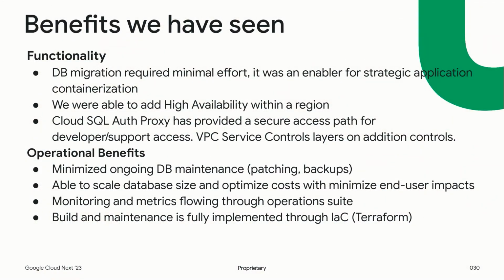Operational benefits: minimal ongoing maintenance. The patching works well, and backups too. Once we got them in place, what our DBAs have to focus on became truly DBA tasks, helping our app teams figure out performance and query issues, not figuring out the back end: am I on the right version? Am I patching? Do I have the right storage? We're also able to scale pretty easily.